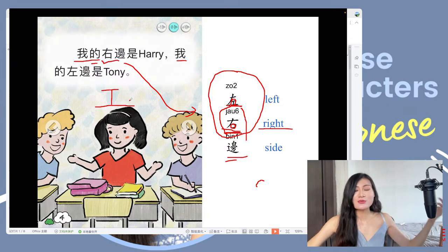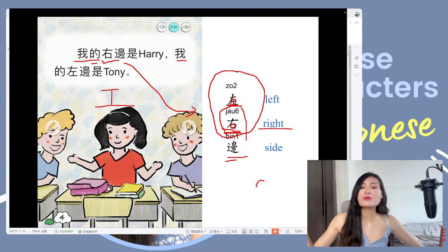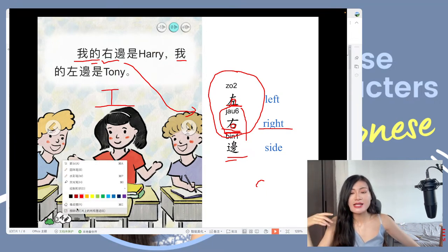For the right, we will have the mouth with it. I hope it helps you, okay? If it didn't help you, just forget it. Forget it, okay? So that one is left and right.